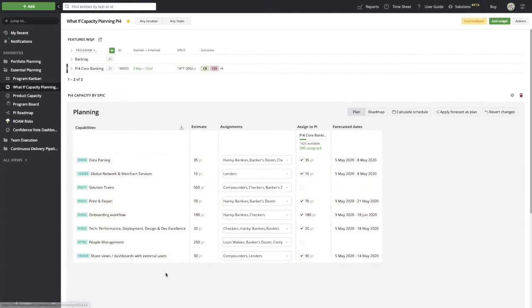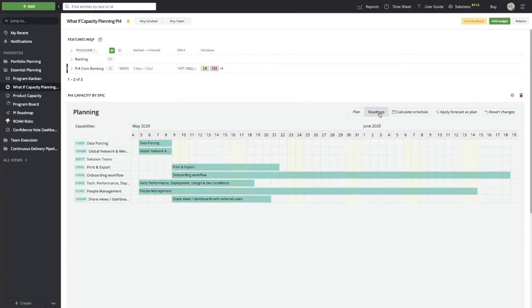So as I look at the epics that were the features that we want to plan into this specific program increment, we can decide if we want to assign the work to those, and maybe assign teams to those in this PI. And when we do that, we can calculate a schedule. When I calculate a schedule, that's going to give me a what-if plan to say this is what the forecast would look like if we do these epics and deliver on these as part of this program increment. If we did that, I can apply this, and this will add all of that work into the specific schedule.